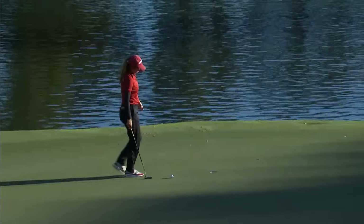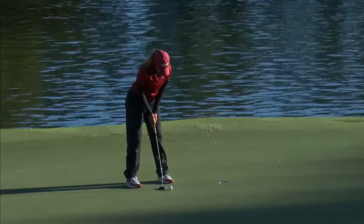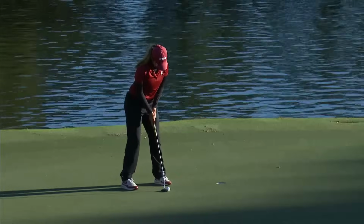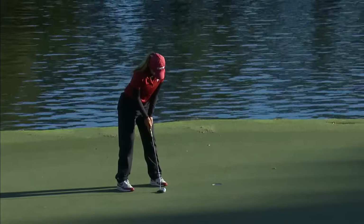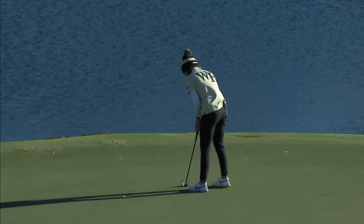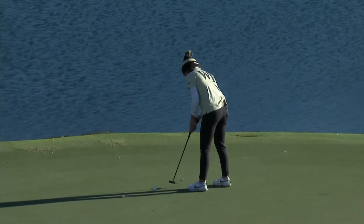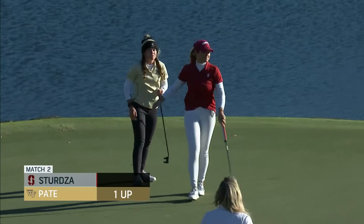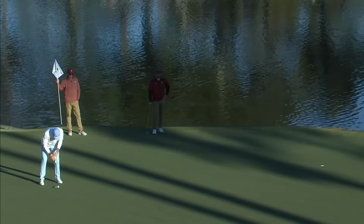Ann's putt did, moving from right to left. She can't ignore it. Gonna have to play some break. I'd say inside the hole right. They keep going. Birdie to win the match and the East Lake Cup for the Tar Heels.